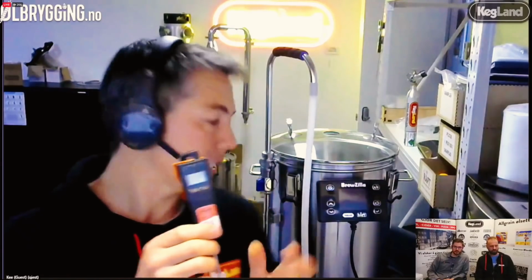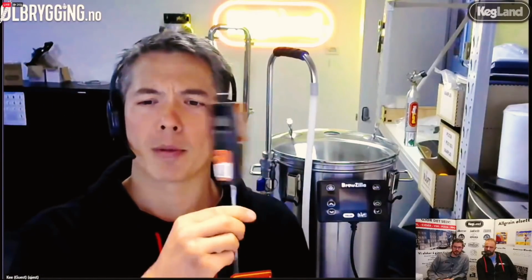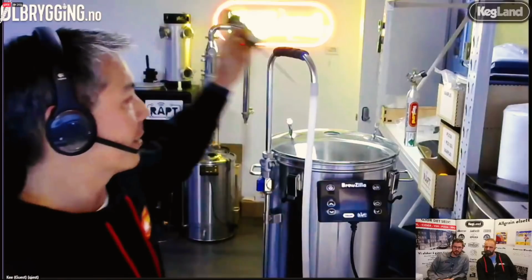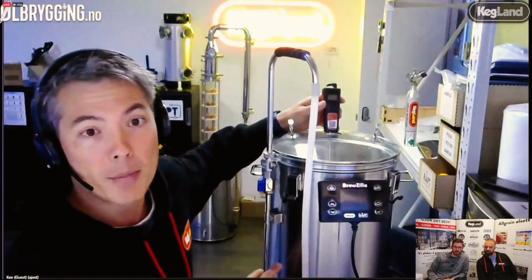So for instance, instead of just taking a temperature reading down the bottom of the boiler, and some people when they first start don't quite get that that's the bottom of the boiler, it doesn't necessarily mean your whole malt pipe is the same temperature. So one of the nice things about being able to use a Bluetooth probe is we can stick that into the top of the malt pipe and then get a secondary reading of the malt pipe as well.